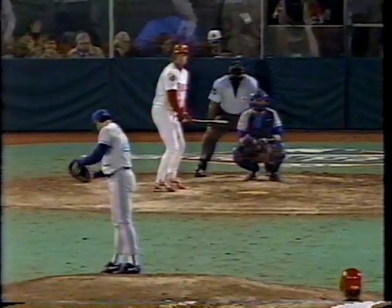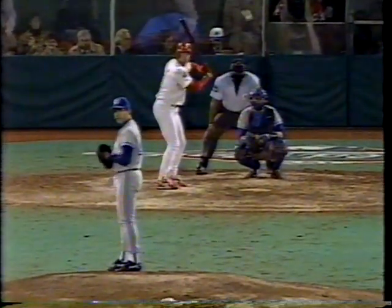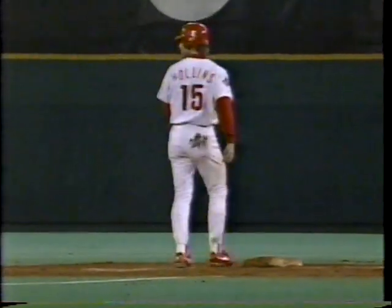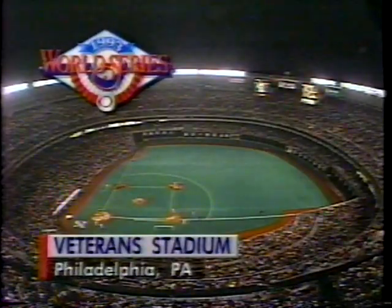They lead 12-9 after Toronto got 2 in the 6th. The hits are now even at 12 apiece. That's the first off Castillo. That's sliced to left. And Ricky Henderson in fair territory made the catch. 1 out. And Hollins back to 2nd.